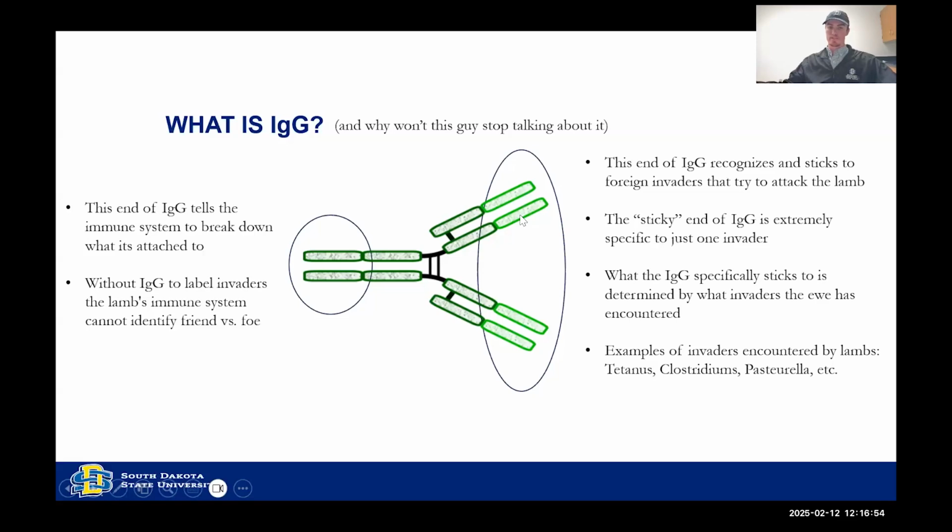any disease that they're getting, Pasteurella. I mean, this is incredibly specific to the diseases that the ewe has encountered, right? Because the ewe's body is the one making these IgGs. So whatever challenges or pathogens or disease-causing agents that the ewe encounters in her day-to-day life is what's going to get passed on to the lamb, with that high level of specificity.